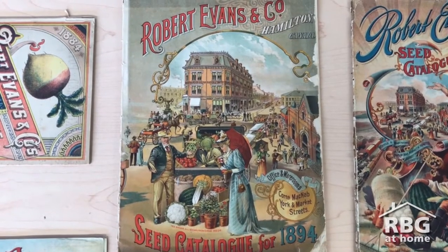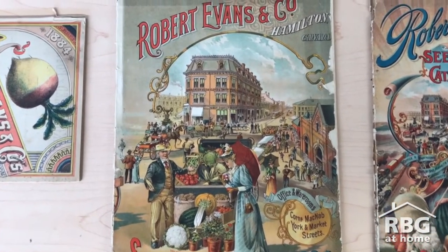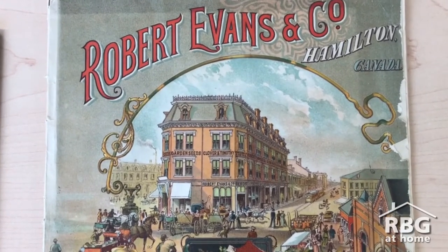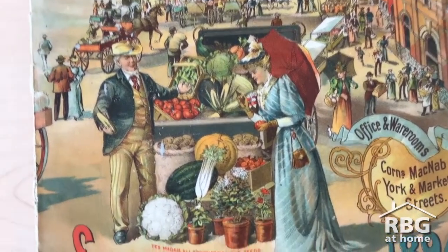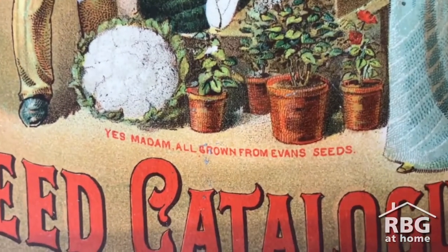This is the cover of Robert Evans & Company 1894 seed catalog. This is one of my favorite seed catalog covers because it gives us such insight into Hamilton and the prominence of seed companies. These are very well-dressed market gardeners selling the fruits of their labor. I love the quote at the bottom that reads, "Yes, ma'am, all grown from Evans seeds."